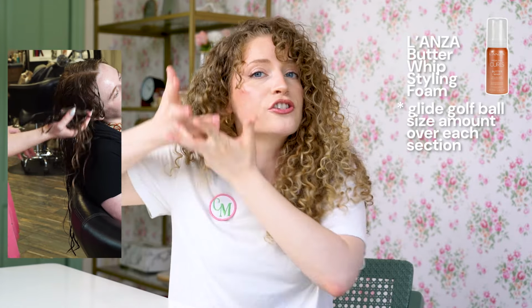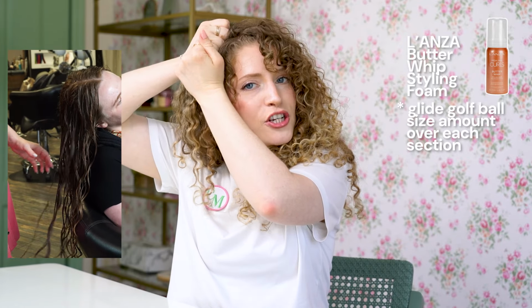Next, you're gonna think about splitting up your hair into 3 sections, but you're not actually gonna split it up. You wanna think about section 1, section 2, and section 3. Grab the Lanza Whip Butter Styling Foam. This is a dream product for really any curls, but wavy hair loves it. And glide about a golf ball size amount over every section. After you glide it in, you're going to scrunch your hair, bringing it all the way up to your root.